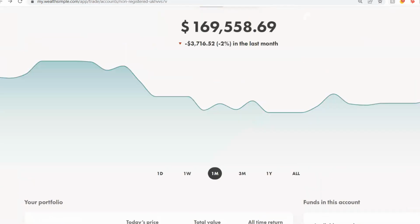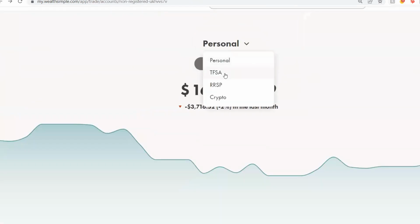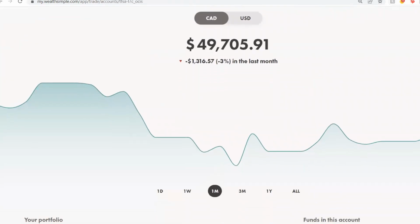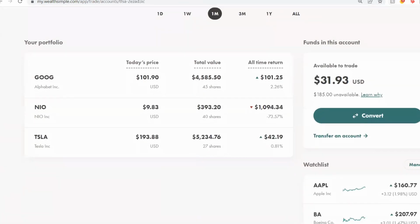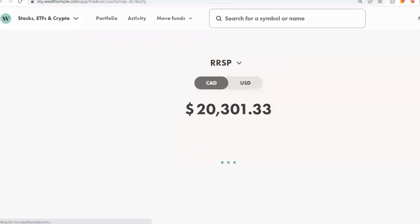If we move on and take a look at our holdings in the TFSA account, just want to quickly walk you through that. Mainly on the Canadian side, we have VDY and VFV. So we've certainly streamlined what we hold and got rid of the other ones. In terms of the US portion of the holdings, we have shares of Nio that I talked about, Tesla, which we talked about. And lastly, we still have some shares of Google. They're up by 2.26%.